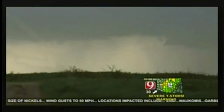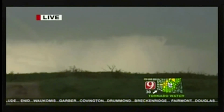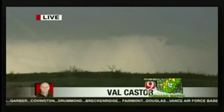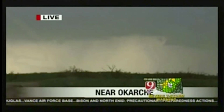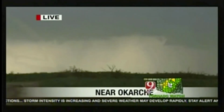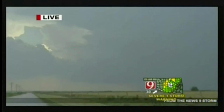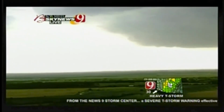Yes, Gary. We're halfway between Greenfield and Okarche right now, looking at a developing wall cloud out there with that storm. The base just continues to get stronger and stronger with that thing. And I'm not close enough to see if it's rotating at the moment, but I can tell you there is a lot of movement going on underneath that lowered base. So, Gary, these storms out here just continue to get stronger all the time. Back to you.